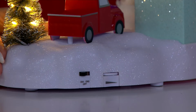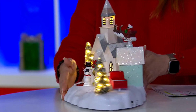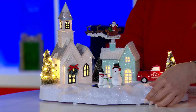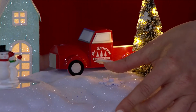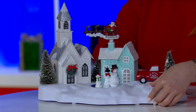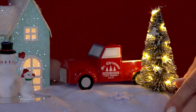Oh, that's nice. And then on the front, there's a little snowflake button, and you can skip to a different song just by pressing that snowflake right there by the bottle brush tree. Let's try it. Are you in option 2? Oh, I might be in option 2. If you have it on one by one, it will play the songs one by one when you push that little snowflake.